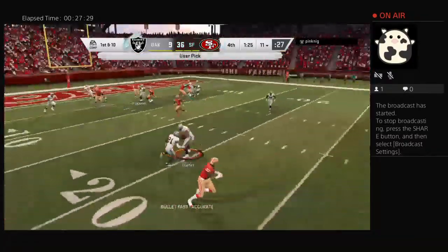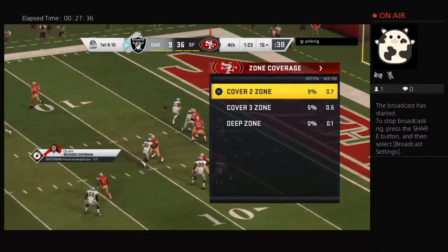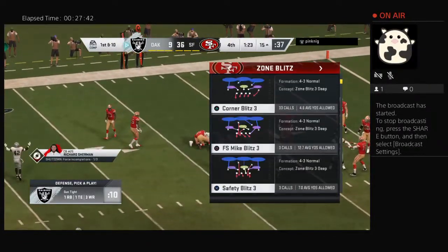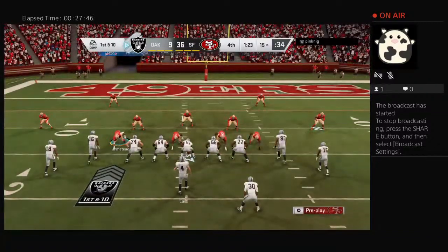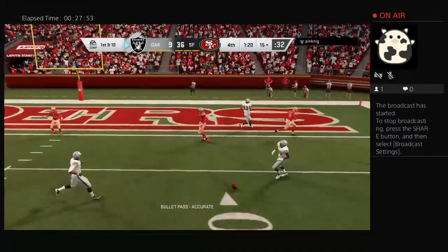His pass is intercepted for the 4th time today. Picked off by the linebacker, Vontaze Burfict. And they're going to be set up in the red zone at the 15. That interception sets them up beautifully already in the red zone. And you could hear it all the way up here. Everyone turned to block, find a spot, and now they're set up inside the red zone for their offense.